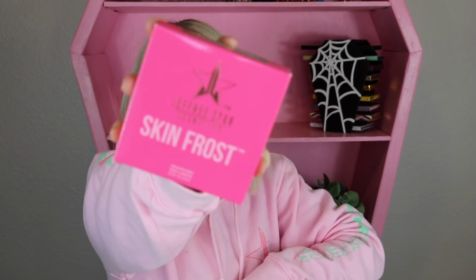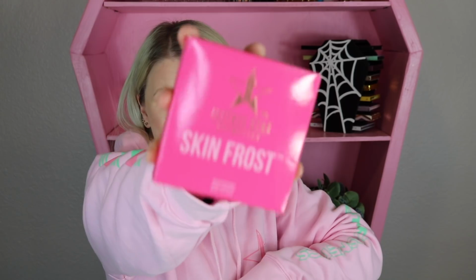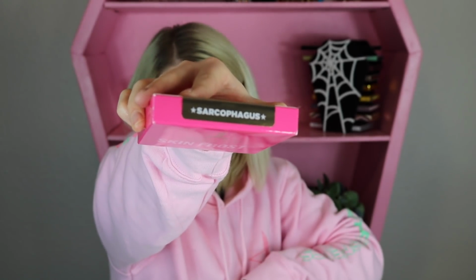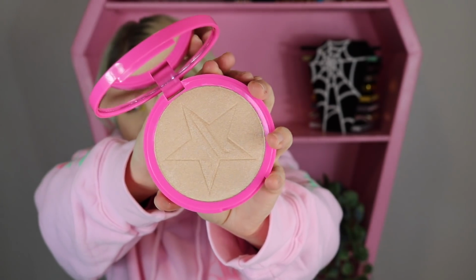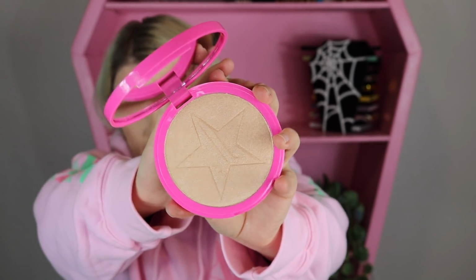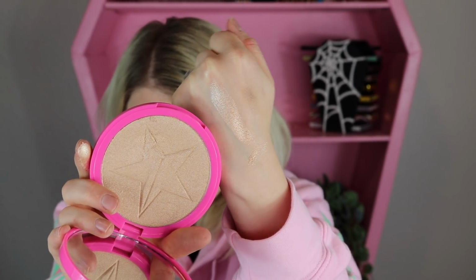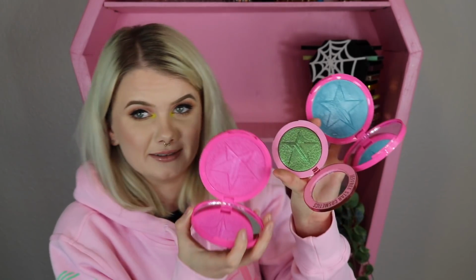And that was our 4th item now, so we're rolling into our 5th. And it looks like we got a little skin frost here. We can't have a box and not have a highlighter. This one is in the shade Sarcophagus. Hold on, do I have this one? 1 second. I always like to check just to be sure, but it seems that I do not. Okay, so let's open this one and see how it looks. Looks like a really light gold highlighter. Let's swatch it. Oh wow, what a wearable shade to get. I mean, I've gotten some crazy colors over the years. Like, these guys.